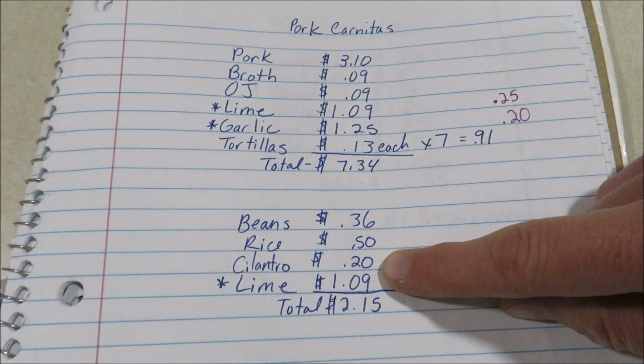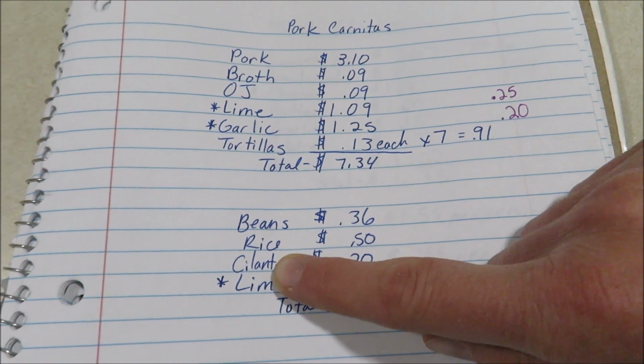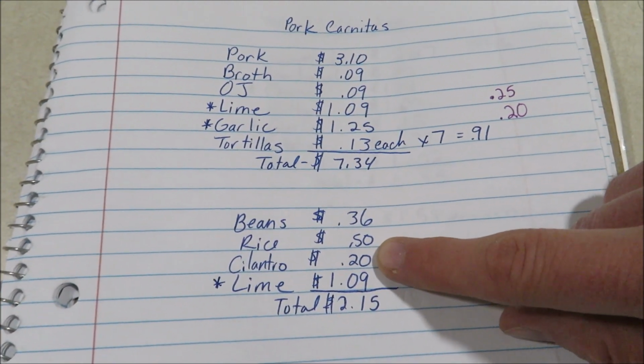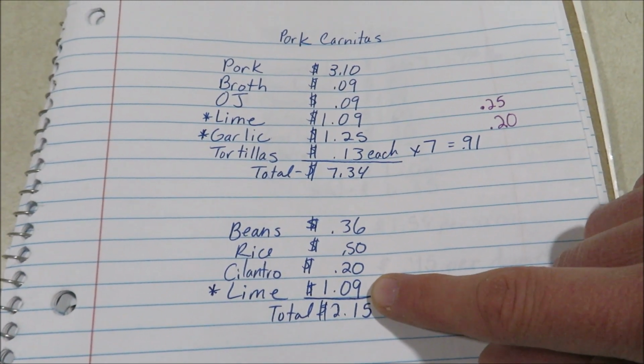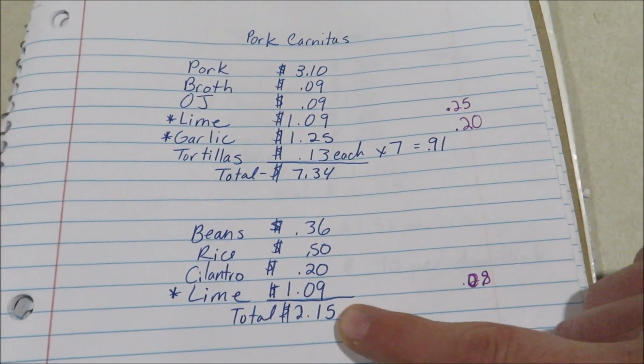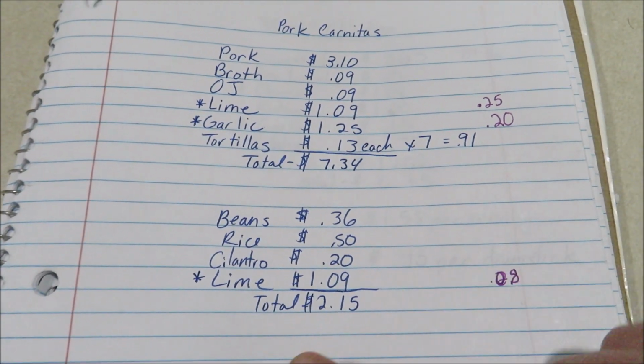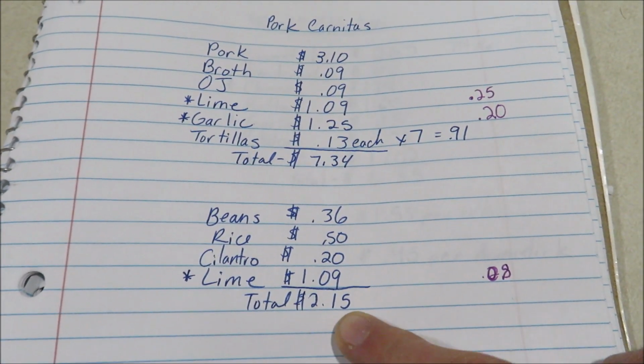I used about 20 cents worth of fresh cilantro, which was organic, so if you just get the regular, then you can get away with cheaper. And then the lime, again, $1.09. You can definitely get away with cheaper. I calculated it out to be about 8 cents for this. So the total here, $2.15.